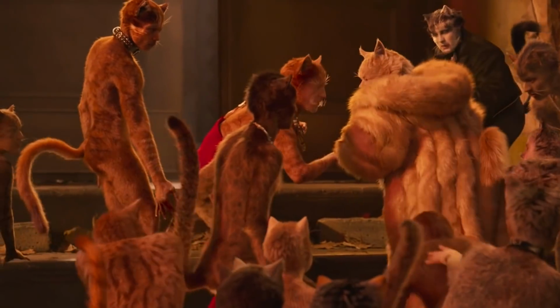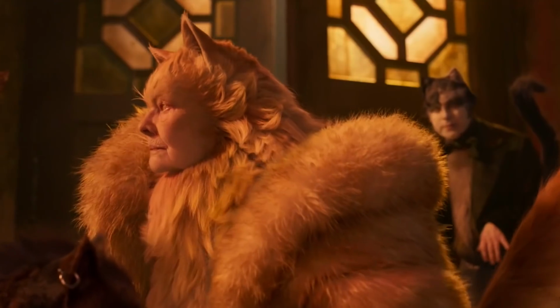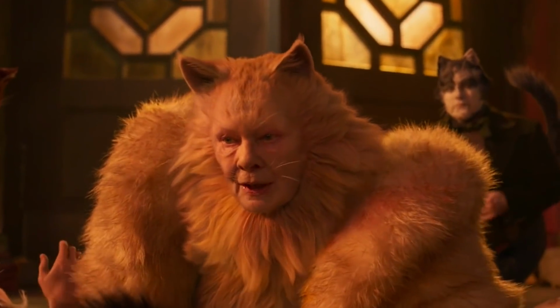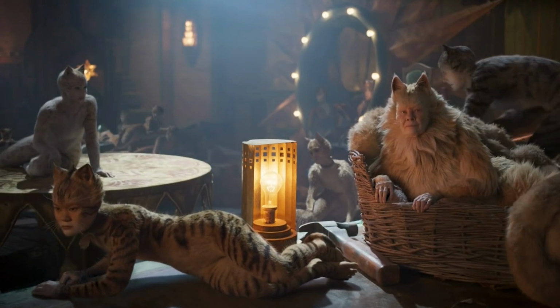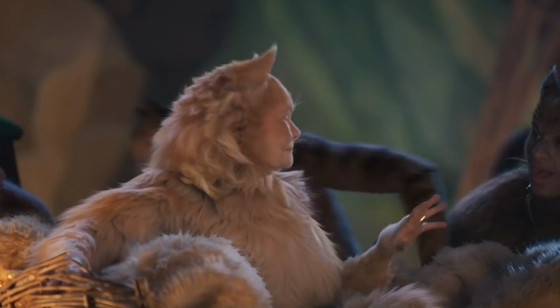Yikes. Well, one of the more glaring errors found in the film comes from Judi Dench's role as Old Deuteronomy. In the movie, we get a good look at her hands and fur during Gus's theater cat song. You clearly see the fur transition up to the hand.